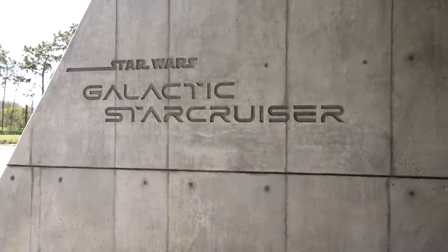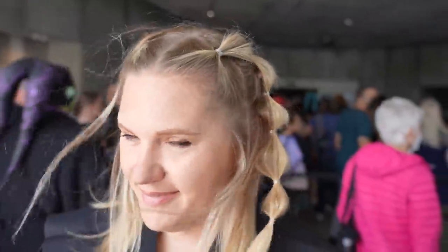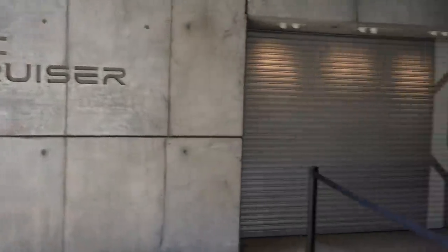All right, so we have gotten out of the car. They took our luggage, and now we have to wait in this line to go into the Starcruiser, but they also gave us... Did we show them our full outfits? No, not yet, but we're going to take a photo right now. Let's show them in front of the sign. You can do a full one of me, and I'll do a full one of you.